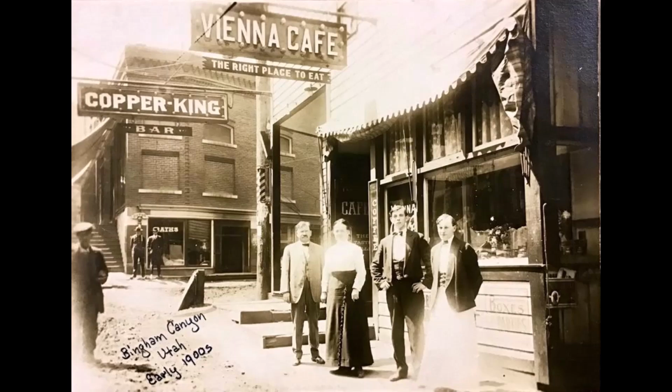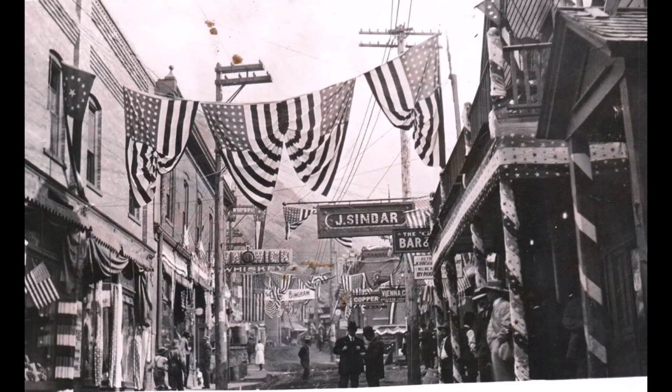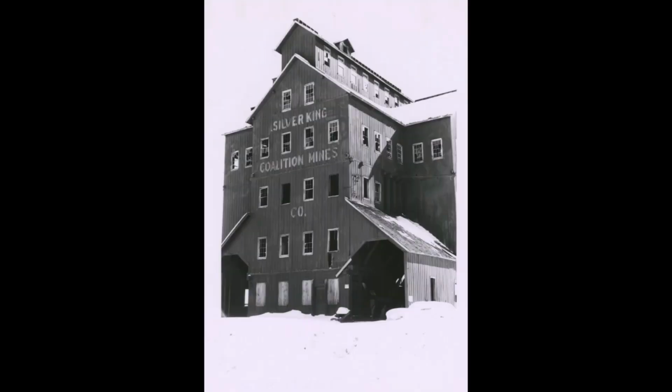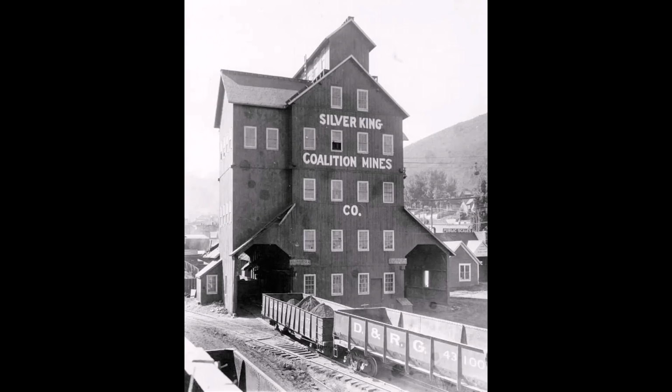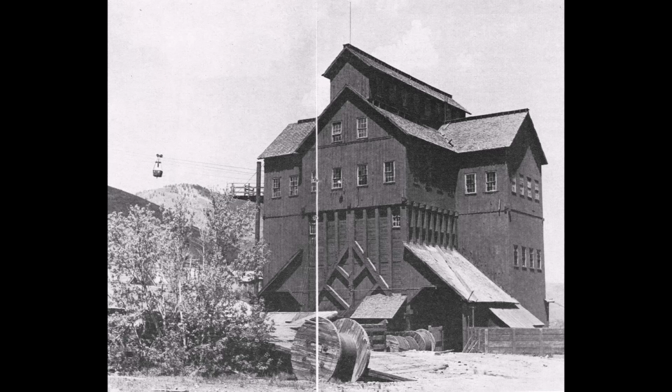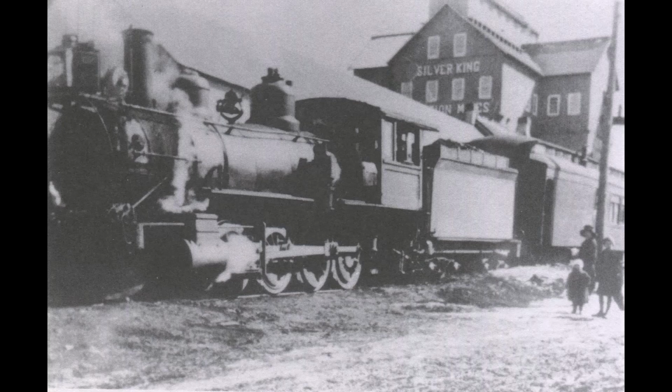This is a celebration up in, I think it was the 4th of July. Look at all the banners and everything up in the street and how much activity is going on. The Silver King Mine up in Park City had this beautiful ore loading station called the Tipple. It was right up in the town of Park City. The ore from the Silver King Mine came down by way of aerial tram line into this loading station, then into railroad cars.